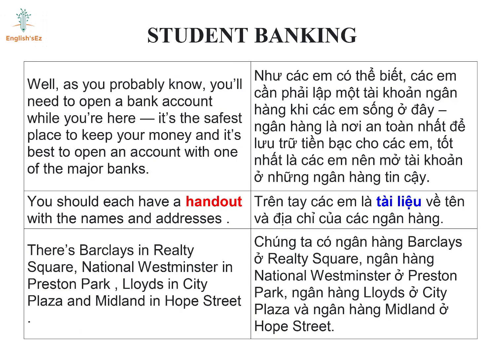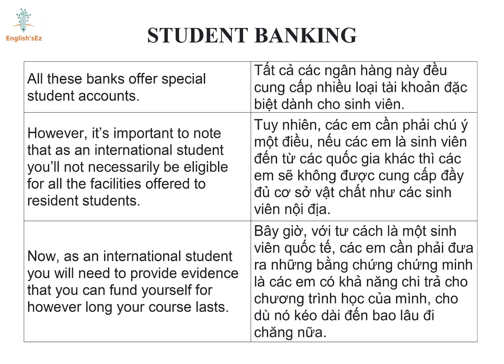Right, well, as you probably know, you'll need to open a bank account while you're here, and it's the safest place to keep your money. And it's best to open an account with one of the major banks. You should each have a handout with the names and addresses. There's Barclays in Realty Square, National Westminster in Preston Park, Lloyd's in City Plaza, and Midland in Hope Street. Okay, all these banks offer special student accounts.